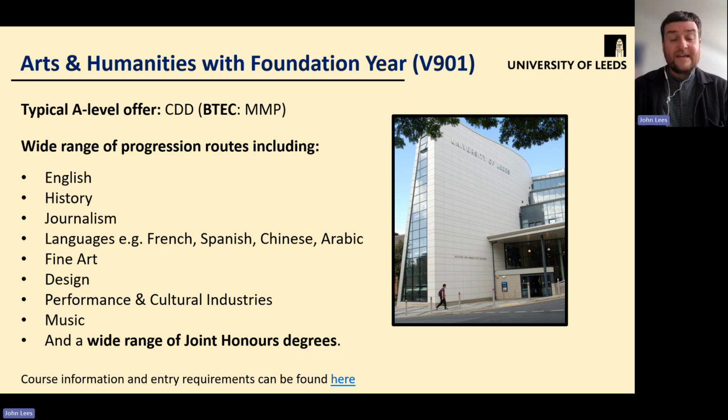We do accept qualifications such as Access to HE diploma qualifications. We also accept a mix of qualifications, so if you're doing some A levels or some BTECs combined, but also other qualifications like T levels, for example, are accepted on a case-by-case basis. If you are listening to this and maybe you're over 21 and you don't have any qualifications at all, and you're not currently in compulsory education, then please do get in touch with us, because there can often be other routes into these courses as well. But I would advise you to get in contact with us about those.